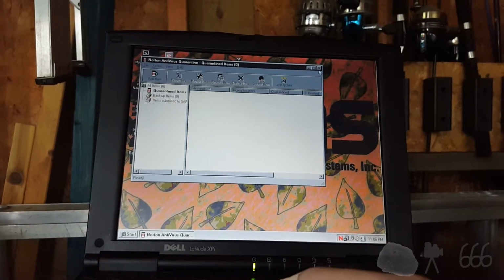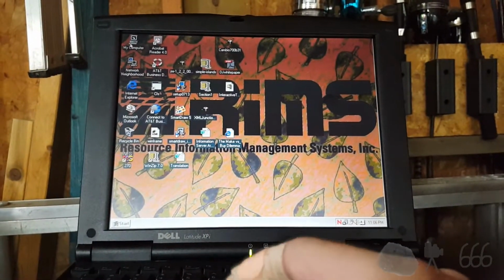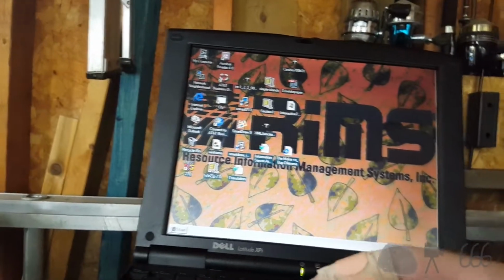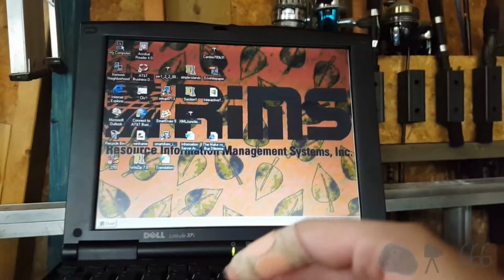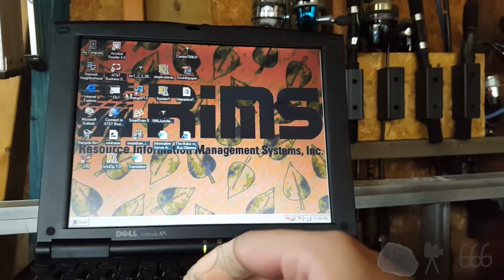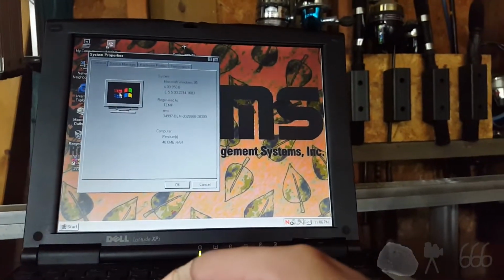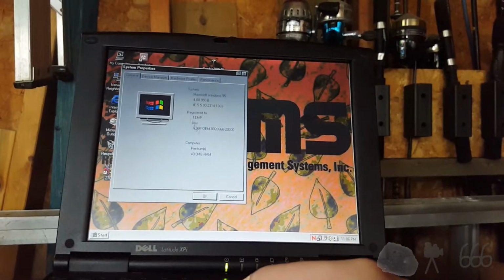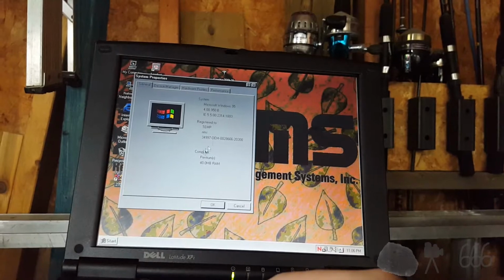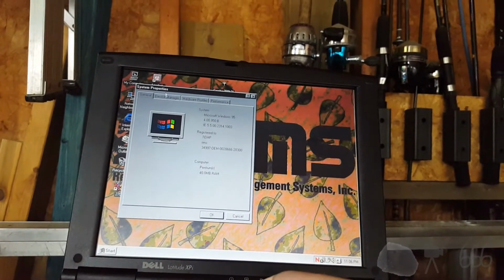I think this video has probably gone on entirely long enough. This segment of video alone is already up at 16 minutes. Does the right click not work? I think I might swap the trackball assembly out of something. Temp at RIMS. Yep, 95B OSR2. That's what this is running. 40 megs of RAM with a Pentium.